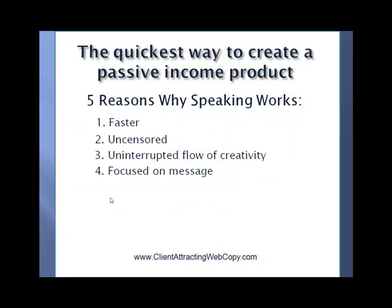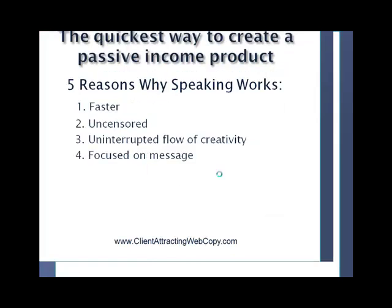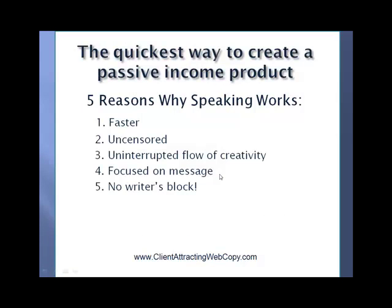Okay, and then number 4, you're focused on the message. You're not sitting there worried about spelling, punctuation. You're just getting your ideas out there. And number 5, no writer's block. I know how hard it is to sit there and look at a blank screen. Trust me, I'm a professional writer and I still do it. It can be really tough sometimes just getting started and getting those first few thoughts out there. But when you're speaking, it just doesn't seem to happen quite that way.